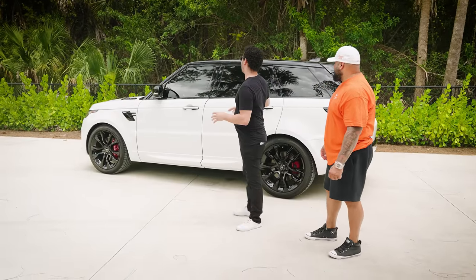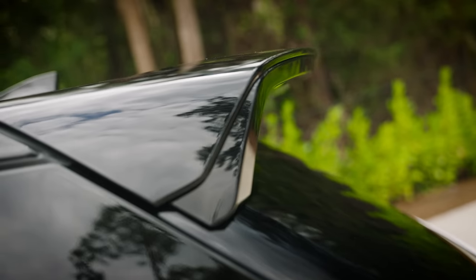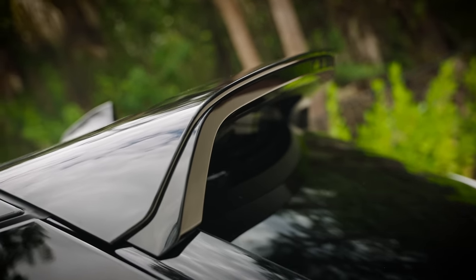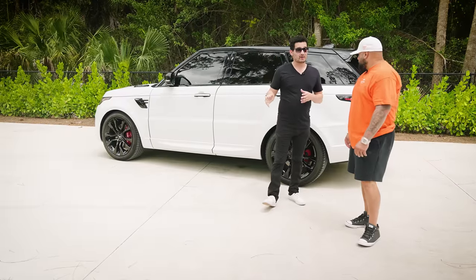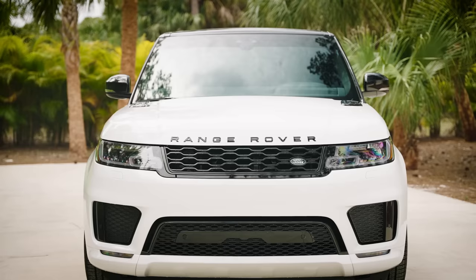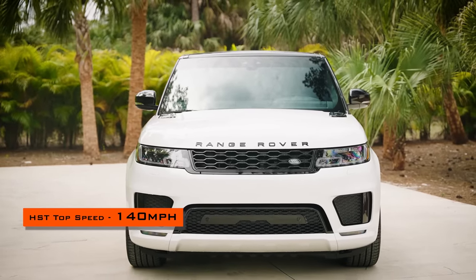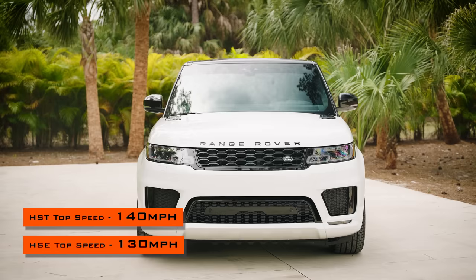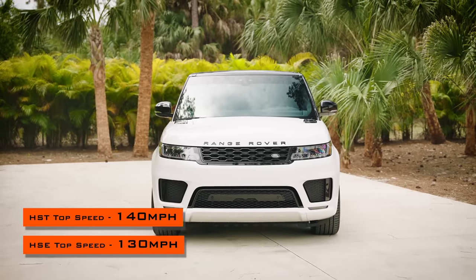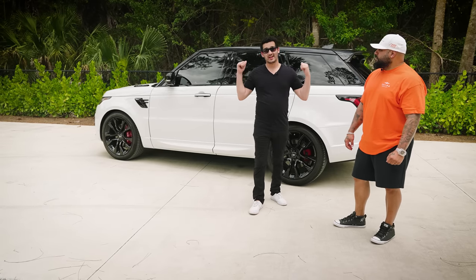So I love that there's no chrome on this, and I love that it's just that nice high gloss piano black around the windows and on the roof. It looks good. And once again, that's a part of the HST model, and with the HSE, you are not going to get that. One of the other differences is that the HST, which is this model, has a top speed of 140 miles per hour, where the HSE's top speed is going to top out at 130 miles per hour. So if you want that little bit of extra oomph, you're going to have to spring for the HST, which really is a blessing in disguise anyways, because it looks much better.